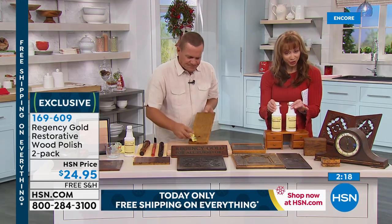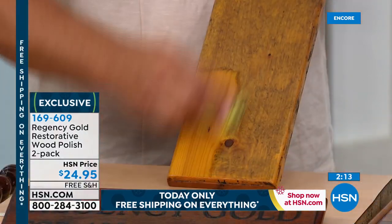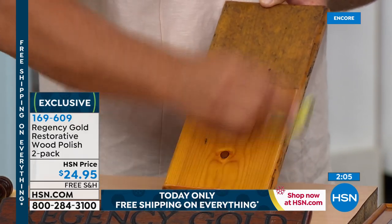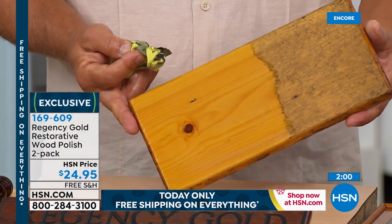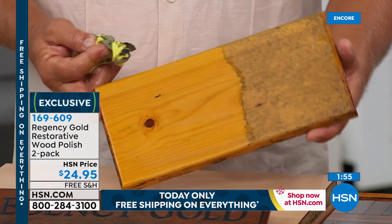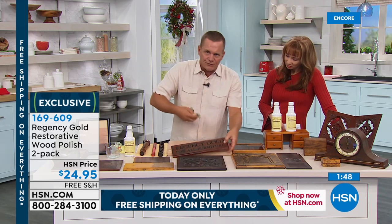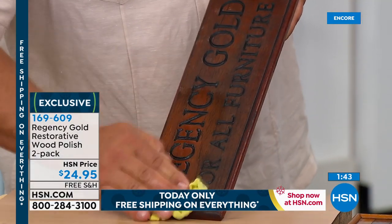So don't forget, you're getting the set of two, 100-year-old recipe, if you want to call it that. It will not only clean and polish, but feed your wood. It's like a conditioner for your wood furniture. It's good for your wood furniture. It cleans, it polishes, but it brings back that natural beauty, the natural look of the wood, without leaving a sticky, tacky residue behind. You're not adding another layer. It's actually removing years of wax buildup on your furniture, revealing that natural beauty and natural look of the wood.